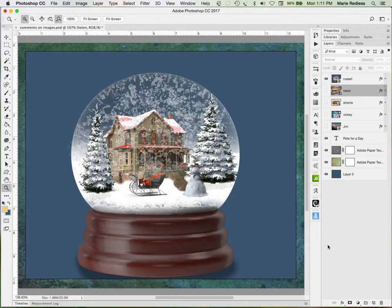And I picked this one as my favorite this week, partly because Russell was reading my mind. I had this house in a snow globe already when he posted it. Arrgh. And I worked on another composition and never got it finished. But, so this is my favorite. There are some things that I might change.